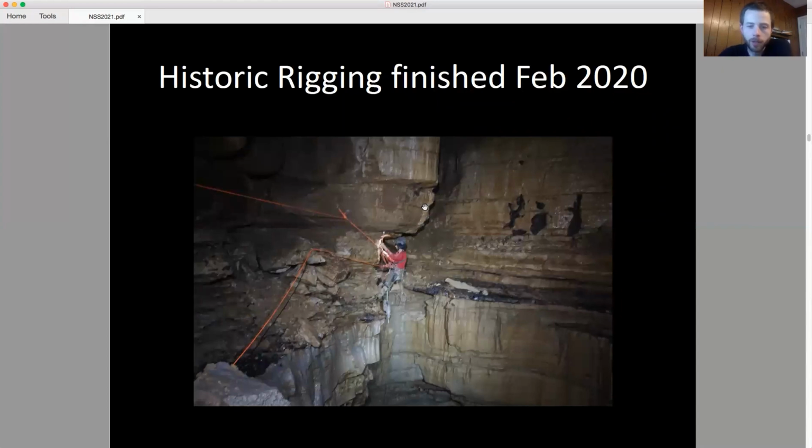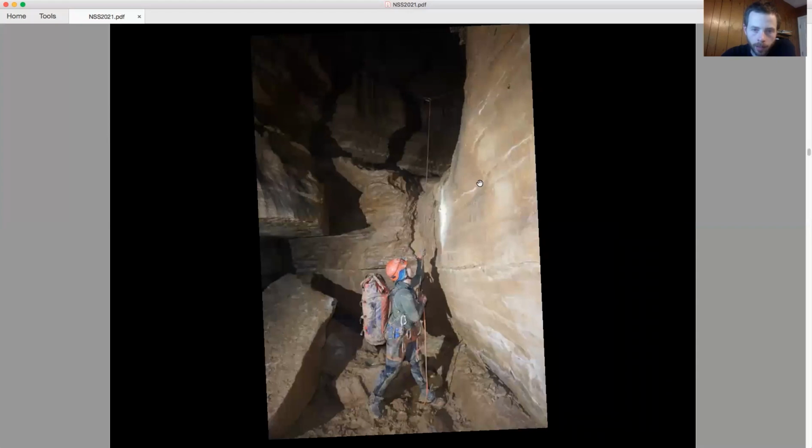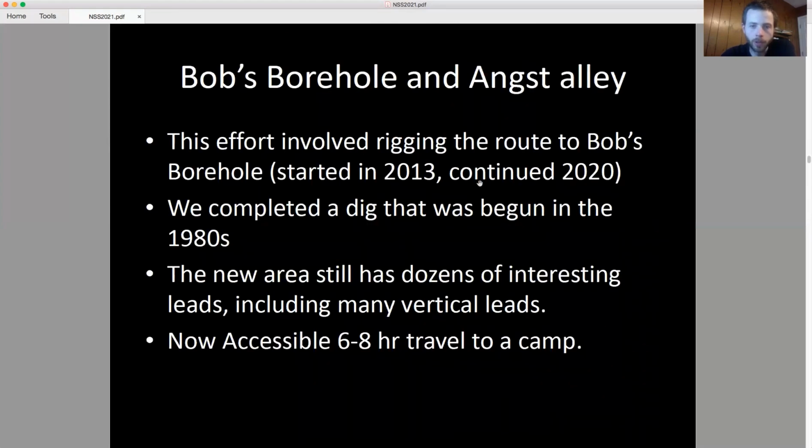And then finally, we finished that effort in historic in February 2020. So this is me rigging a traverse around the dome pit that saves a couple of short drops and crawl. Here's Amy Morton rigging that same traverse near the start of it, bent down on belay. There's Amy on one of the new drops in the historic section. So a total of more than 10 new sections of rope in that part of the cave, which definitely facilitates safe travel with a camp pack to areas like this, Bob's Borehole. And that's the area on the far east end of the cave that we're proud to start working in now.